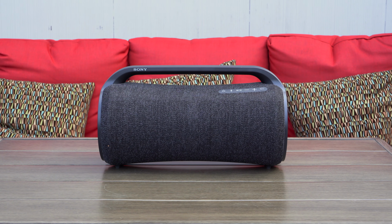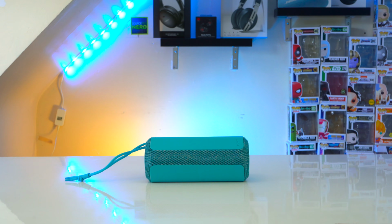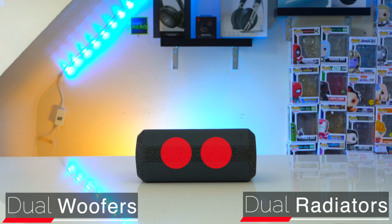Now, obviously, the larger the speaker, the louder and more bass that you're going to have. Now with the XE200, the speaker has dual front-mount firing woofers and dual passive radiators that shoot out its sides. Very standard for a small size speaker. Now the XE300 also has a dual front-mount firing woofer and dual passive radiator setup, except a little larger.